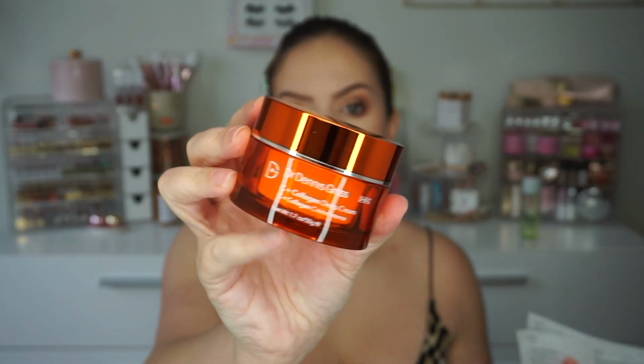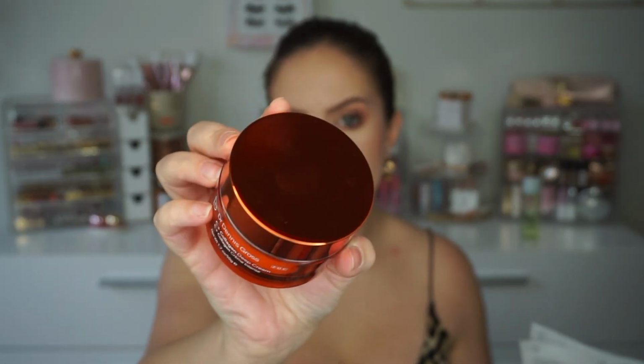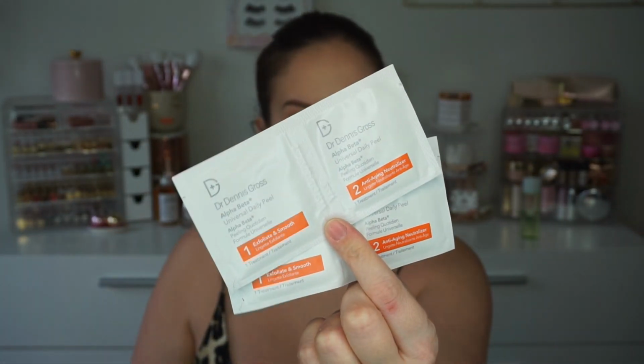Okay, I've been hooked up with Dr. Dennis Gross. I got the C+ Collagen Deep Cream. I cannot wait to use this. I will probably use it more as a nighttime cream because it is richer. It's luxurious. Very excited to try it though. And then I also got a couple of the Alpha Beta Universal Daily Peels. You can use these every single day, and they're a nice chemical exfoliation.